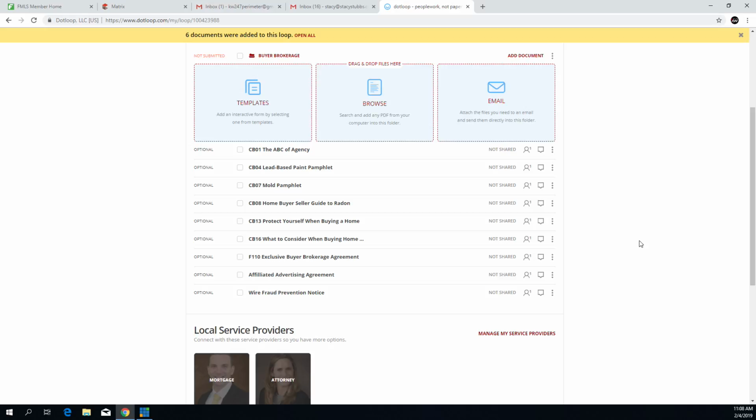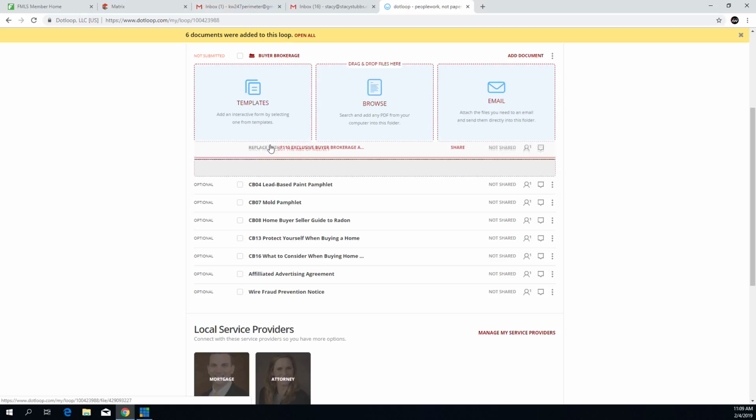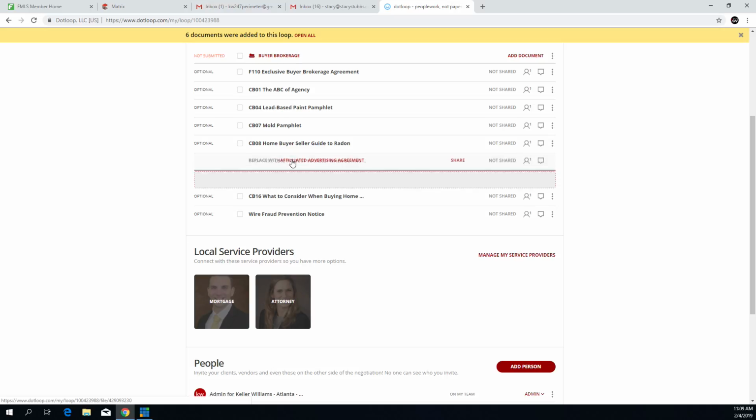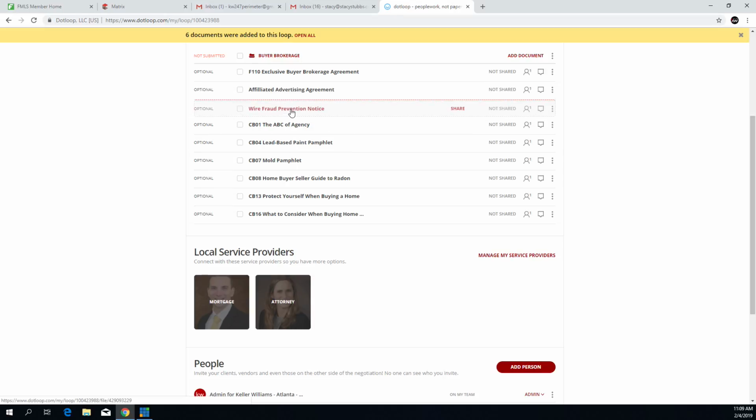Now, notice that as you add documents into your folder, it puts them at the top. Well, I want to rearrange these, because I want these to be at the bottom. So I'm gonna click on this one, take it up, find an empty row and drop it. Click on this, drop it. Click on this, find an empty row.